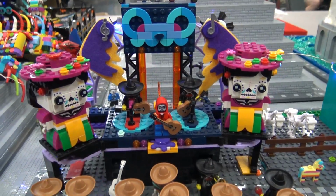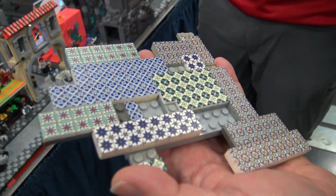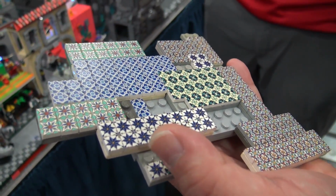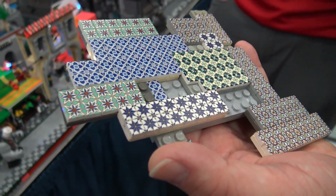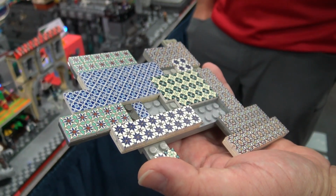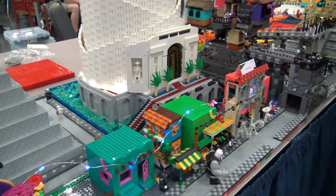The other thing I want to point out is we made use of these custom printed tiles, these sort of Spanish tiles, and one of our club members, Dan Keys, has his own print shop in the South Bay, and so he printed these up for us, and these are really spectacular, all sort of custom designs and put on Lego tiles. I love that. This is fantastic work here.